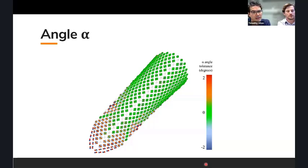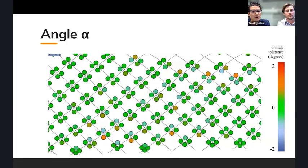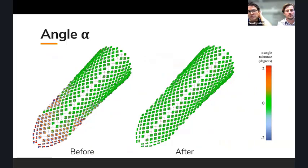What you see here is actually the error, so the difference between the target angle and the actual angle. And you see that at the back, we get these blue and red colors showing that error is actually quite high in there. So we wanted to reduce this error to as much of a minimum as possible. And this is a video displaying how the mesh relaxation would progress. So as the nodes change shape, the error would be reduced until we reach a configuration. And this image here shows the before and after. And you can see that these error tolerances are quite small after the mesh relaxation.